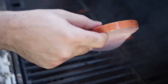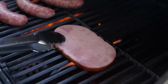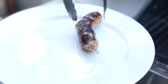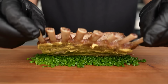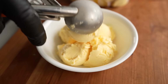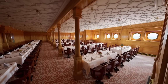We've now made it to the second class on the Titanic, also known as the forgotten class, because everybody was so busy paying attention to the first class and the third class that nobody really talked about the second class. Forget about the pan-fried ham and sausages, because now we're grilling them to get that charred flavor, but they also have elegant dishes like spaghetti au gratin or even the lamb with mint sauce. And don't forget about the dessert, because yes, second class got dessert and it was just American ice cream, but it's better than nothing.